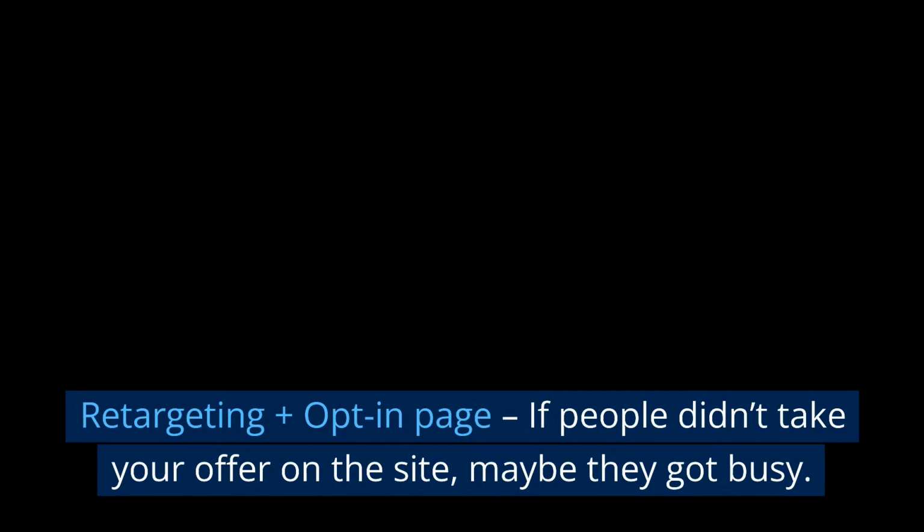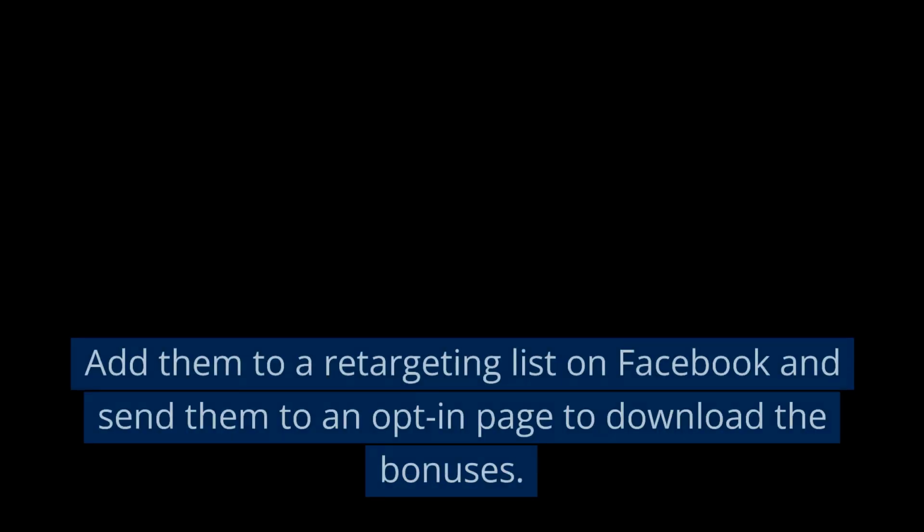Content upgrades. They're a great final call to action at the end of your content, hard to miss along with the pop-up. Read more on content upgrades. Retargeting plus opt-in page. If people didn't take your offer on the site, maybe they got busy. Add them to a retargeting list on Facebook and send them to an opt-in page to download the bonuses.